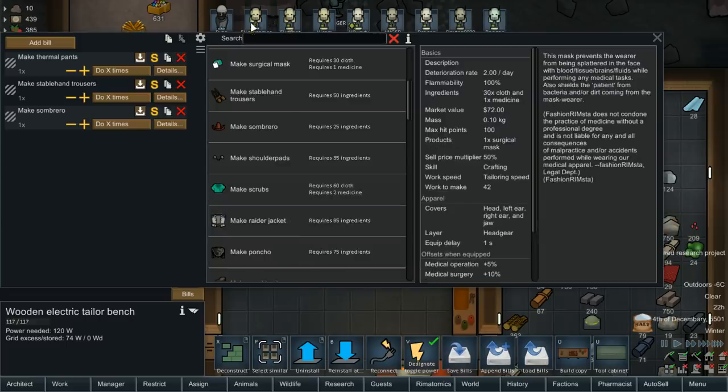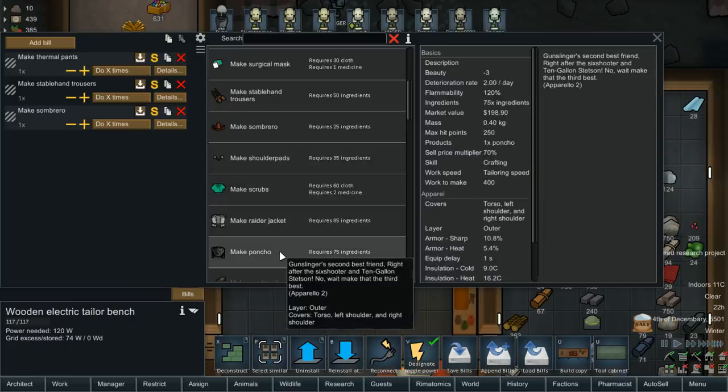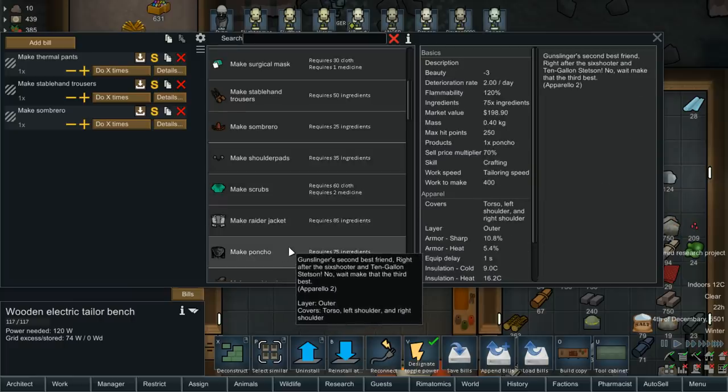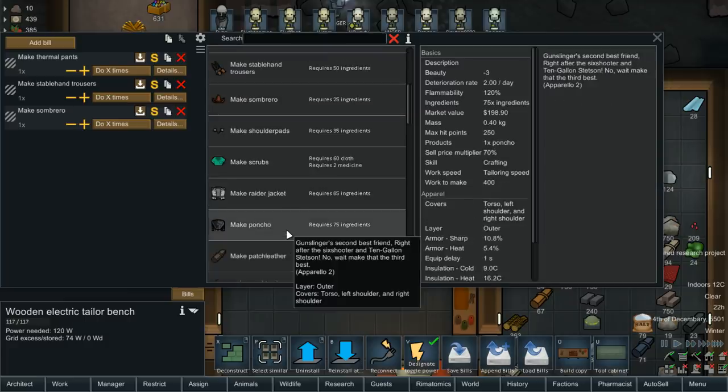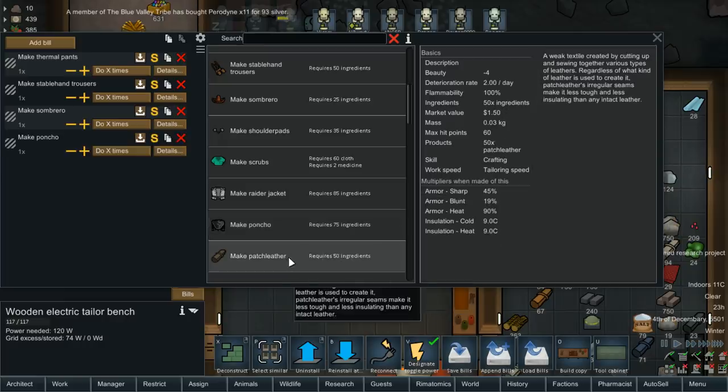We can give some clothing to our bots, because there are some of these that might be worth it, but I don't really want to give the bots clothing. I'd rather them be, you know, robots, and it wouldn't make sense for robots to have clothing. But either way, wow, that's actually really good. 75 for almost 200, so we'll make that.